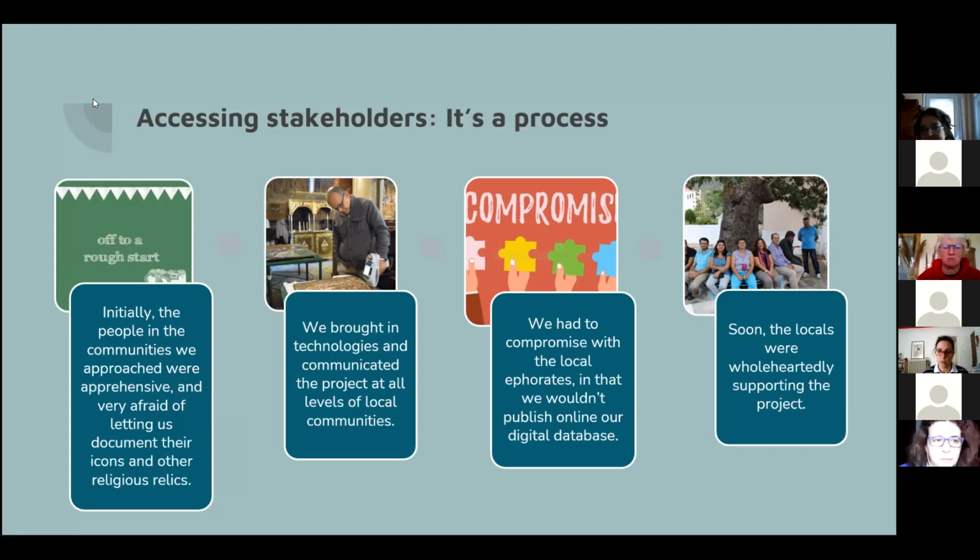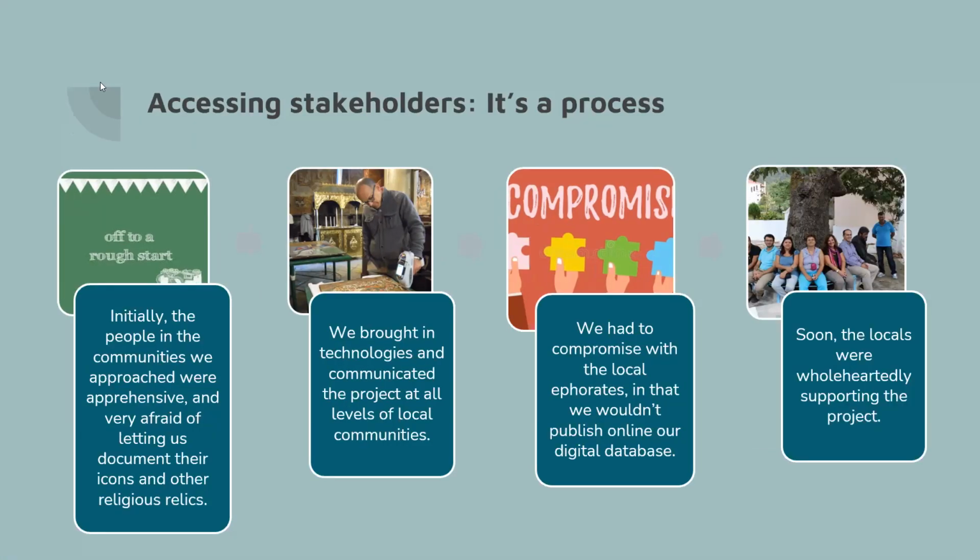We were very open, and we tried to explain what sort of technologies we brought in. And also, we had to take into consideration a different set of stakeholders, which were the local Ephorates. And this was important because in Greece, the local Ephorates have the right to have a say about any work that is carried out with archaeological assets. So we had to explain not only what we were going to do with these artifacts, but also we had to come to terms with them in what regards the publication of the procedures.